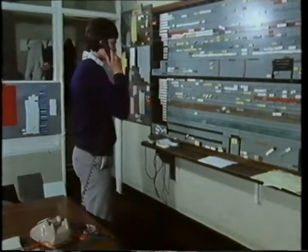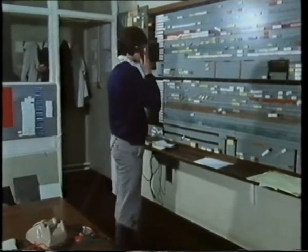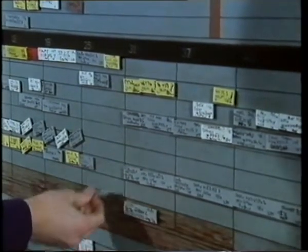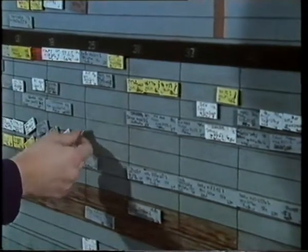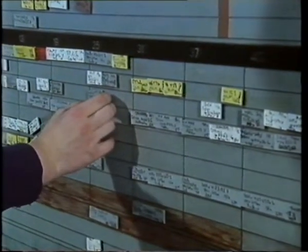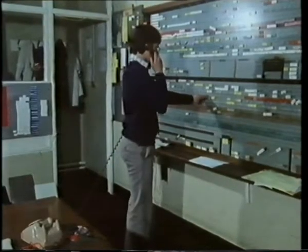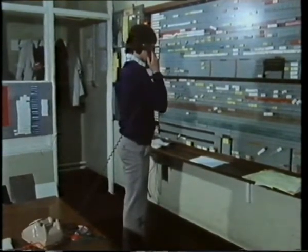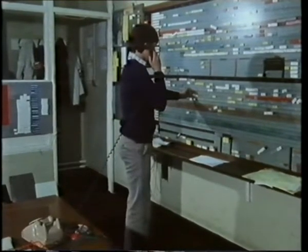Hello, traffic. Now the container's loaded in position 45. And that has to be notified to the office. Okay then. This board contains a diagram of the yard, and different sized cards represent the containers. 25 position. Okay. The small cards are for 20-foot containers, 3 per wagon. And now that the train layout is shown on the board, that information must be entered into the computer.